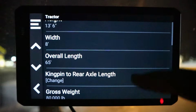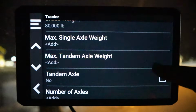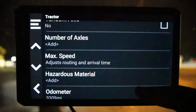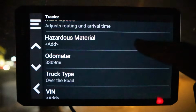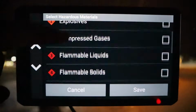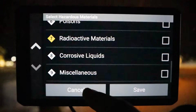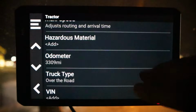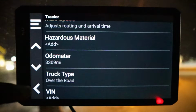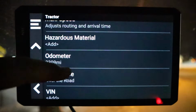Your height, your width, overall length, kingpin, your gross weight, your axles, tandems, max speed. And this one's very useful, hazard. So if you're pulling anything with any of these, you'll be able to just check whichever one you need. So yes, you can definitely add hazardous materials. Got your odometer there. You can set that up. I've only put 3,000 miles on this GPS, you can say.